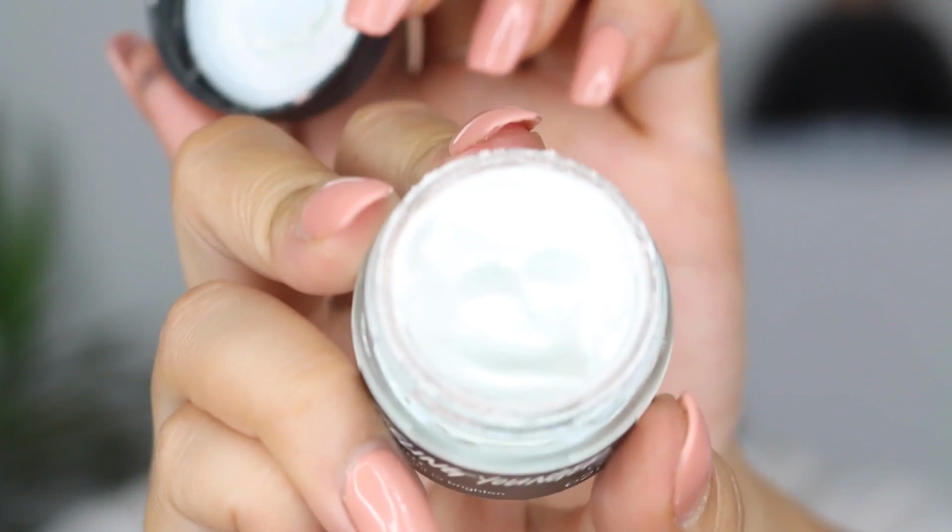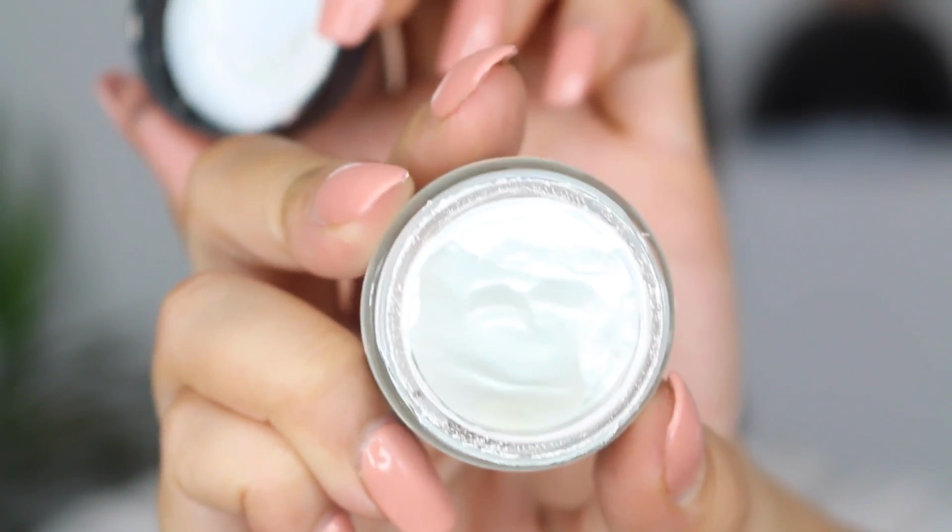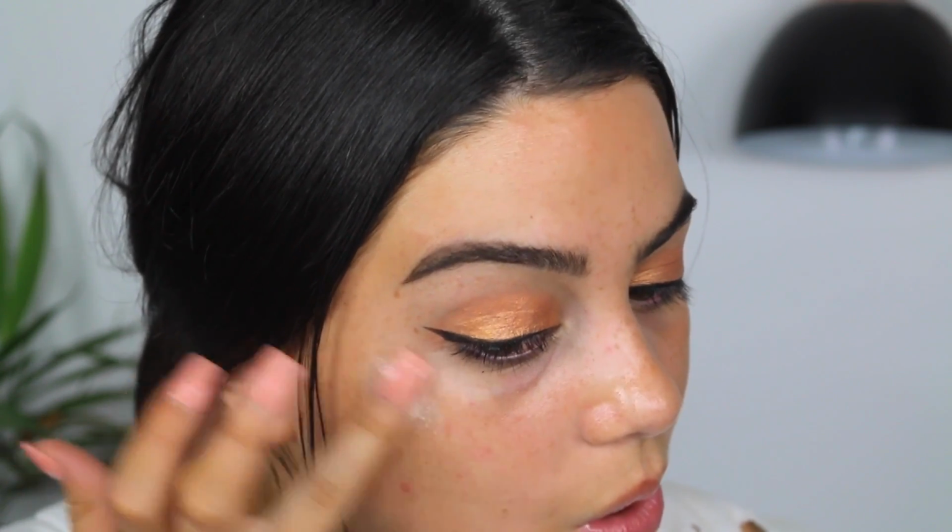I have this skin tint here. It is called Feeling Younger, reflects light to brighten the skin. So it's like a highlighter. It does give a really pretty glow to the cheeks though. I am really liking this highlight skin tint. So pretty. And now I'm going to go in with my foundation.